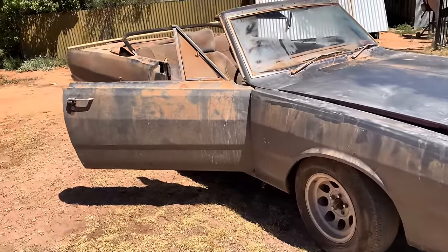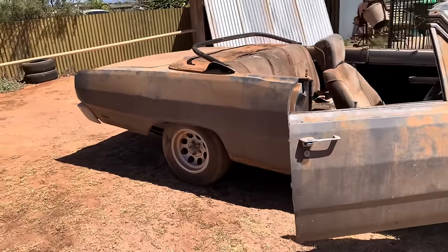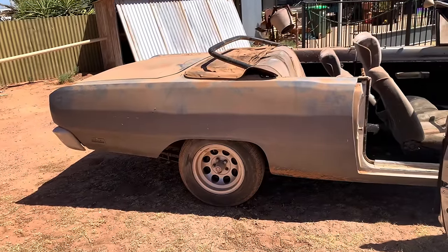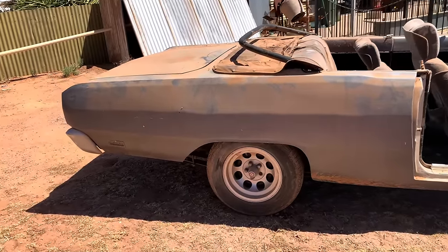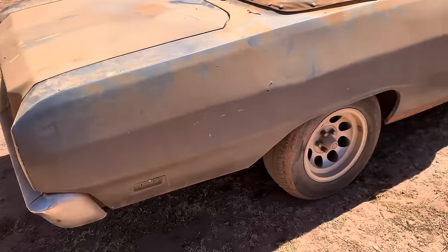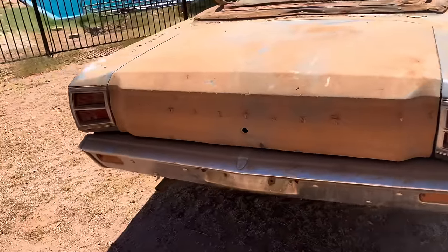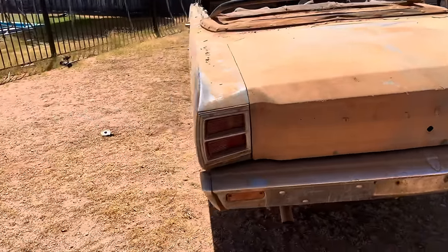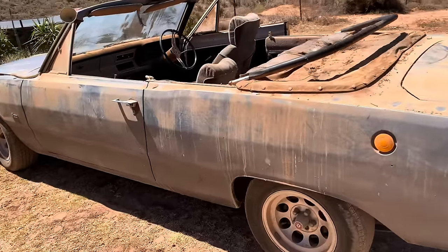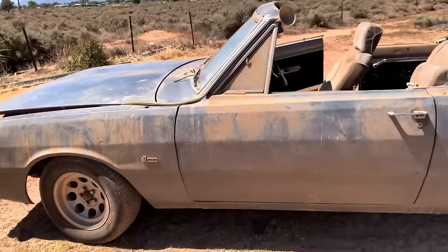Anyway, I think this video has turned from a will it run and drive video into will it do a burnout. But I can't pop them tyres because I don't have any 14 inch tyres left. So we'll probably just go into a bit of a skid and then have a bit of a tidy up, and then that's probably the end of the video.